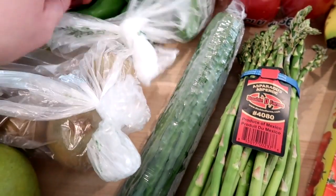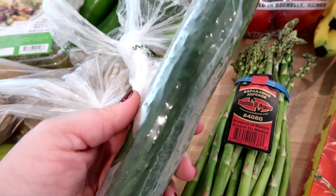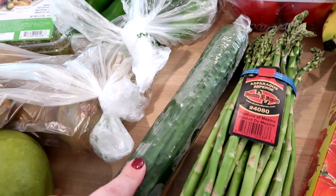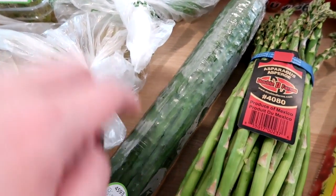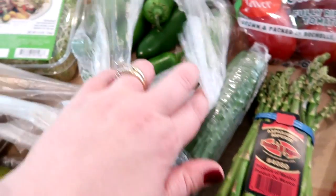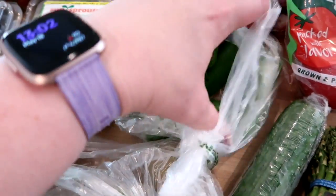1 English cucumber. I like to buy the English cucumbers because the skin is thinner and you don't have to peel it off, and they aren't waxy and they have less seeds, so I like these a lot better than regular cucumbers. I got a bunch of jalapenos.